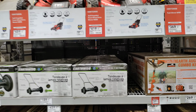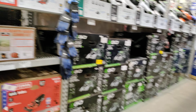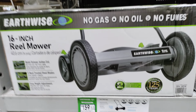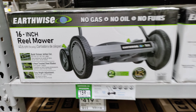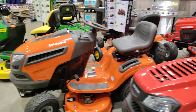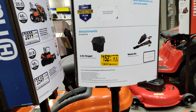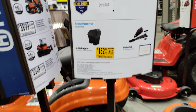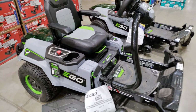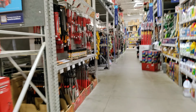Anyway, $419, $369, and they have a lot. Of course, it's not really season yet for lawn mowing. Oh, here we go. $159, good old manual. Or you can just invest in a rider. And looks like one, I see a yellow tag. $152. Oh, these are pretty cool. Not as cool as the, oh, I didn't see the four-wheelers outside today. Obviously, that must be a seasonal thing also.